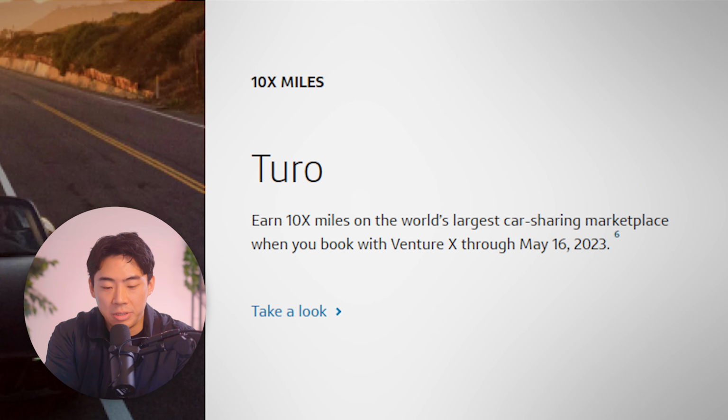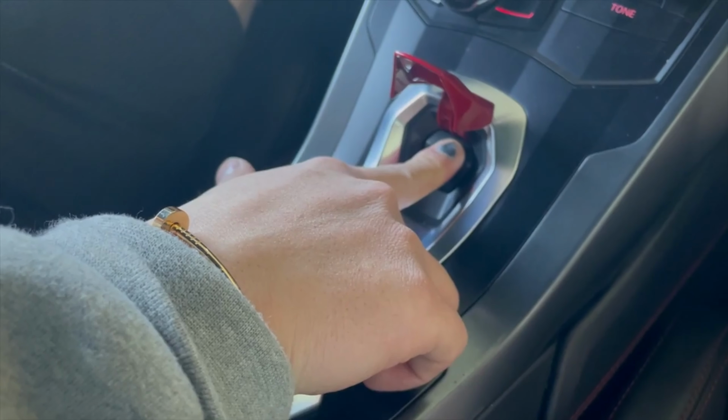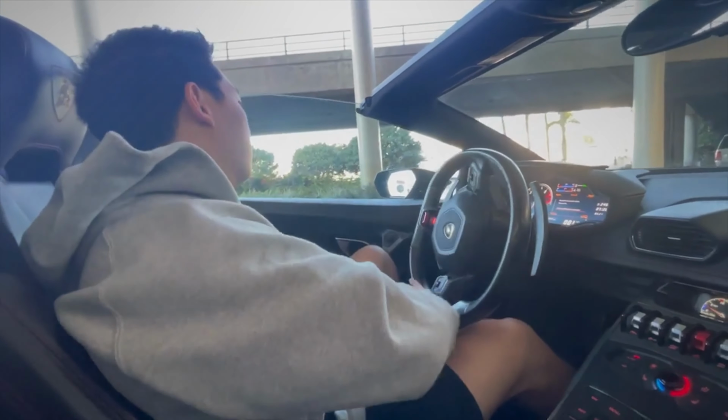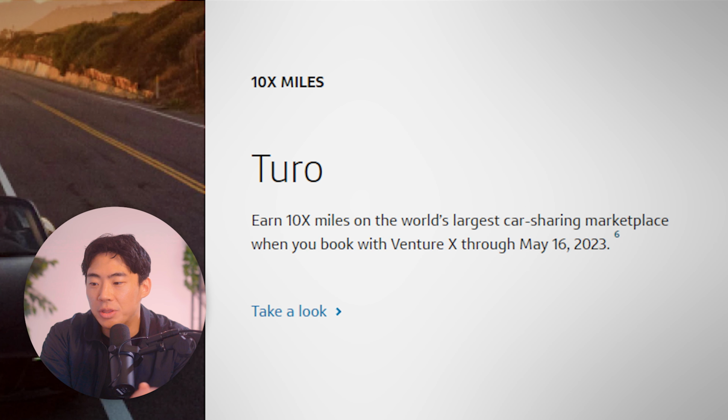Not only that, within the topic of travel, if you guys have ever used Turo, I've used it many times before. I've used it to actually rent a Lamborghini before. I remember this time last year in California where I really wanted to drive a Lamborghini for the first time ever in my life. I used it on Turo. Boy, was it expensive. Would I ever do it again? If the bull market comes back, probably yes, but during these times, no. With this credit card, up until May 16th, 2023, you'll actually be able to get 10x back if you decide to rent it using Turo.